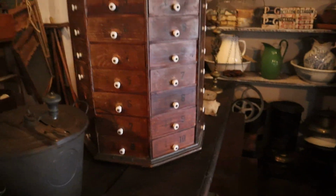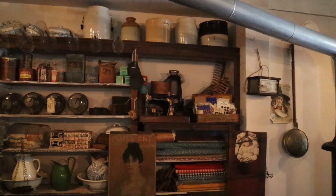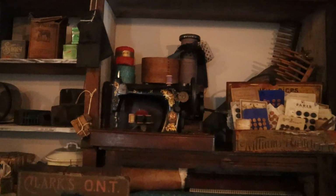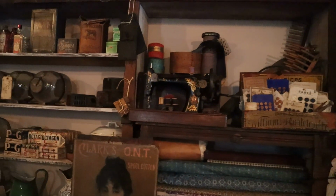Moving on. Over there we've got a Singer hand crank sewing machine. It comes with a travel case. Pop the sewing machine into the travel case. You can take it anywhere you need to go. It's wonderful for sewing nice intricate pieces, and you can also sew leather on that thing.